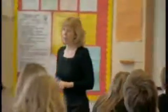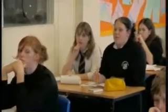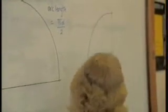Karen Vear uses wait time as a strategy to encourage her pupils at Lord Williams to take an active part in their maths lessons. I want you to just think for a minute. Don't try and put into words just yet. Just try to think how we would work out the length of that part of the circle. It's called the arc length.